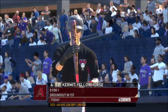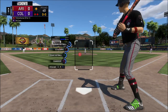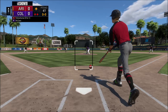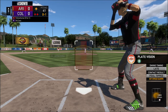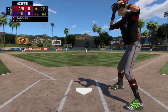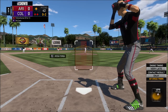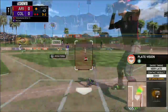Runner in scoring position with two gone. Kermit Yellowhorse. Here's the first pitch to him. Just able to get a piece of that for strike one. Ready with the 0-1. Left side, but well foul. Oh and two, here it is. Foul, that ball foul.